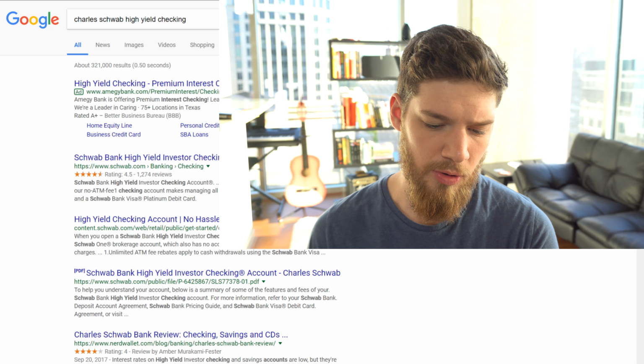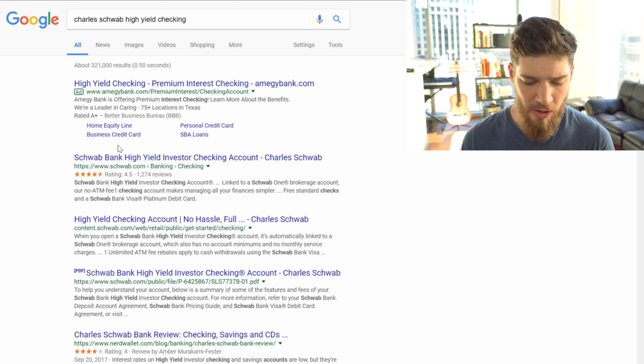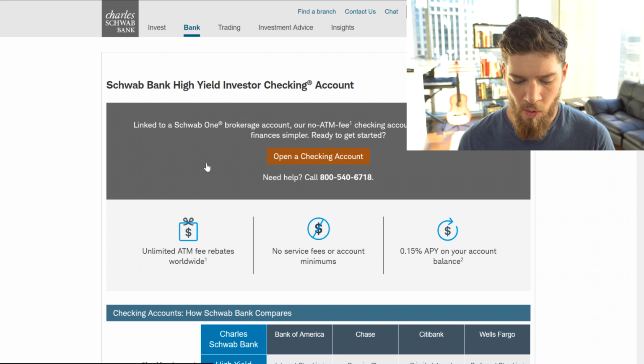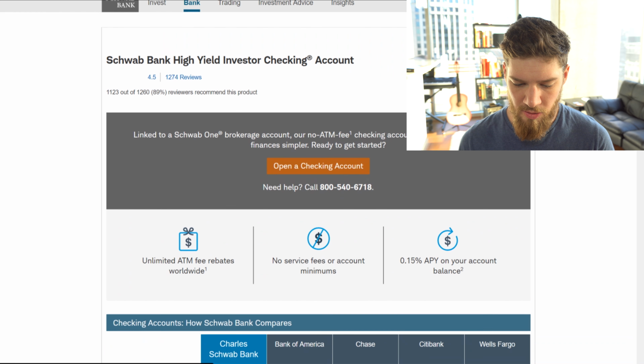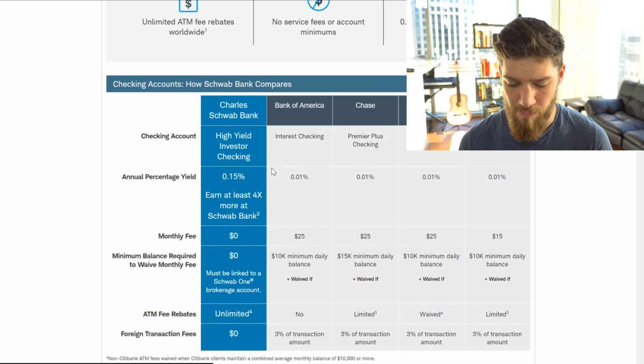So here we are on my computer. All you really need to do is Google Charles Schwab high yield checking. All right, and it's this one right here from schwab.com. When you click on that, it's gonna take you to this page where it just says open a checking account. So it doesn't say anything here about the $100. That's because it's a bonus, right?